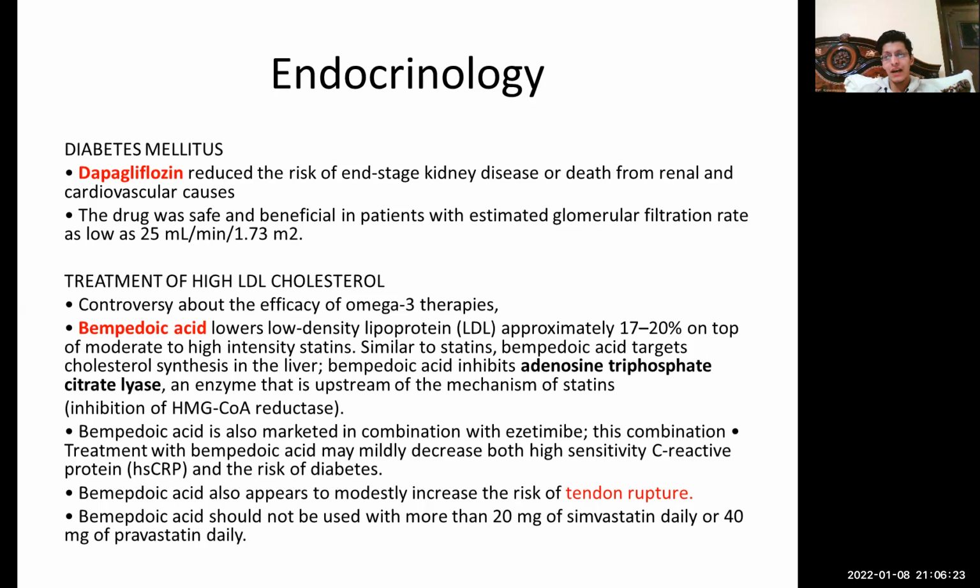Now again, high LDL, we all know we give rosuvastatin with fenofibrate, but there have been a few new drugs. The role of omega-3 fatty acids is still controversial, and it will remain controversial. The next drug we have is bempedoic acid. It lowers the LDL on top of moderate to high intensity statins. So you can add bempedoic acid along with atorvastatin.